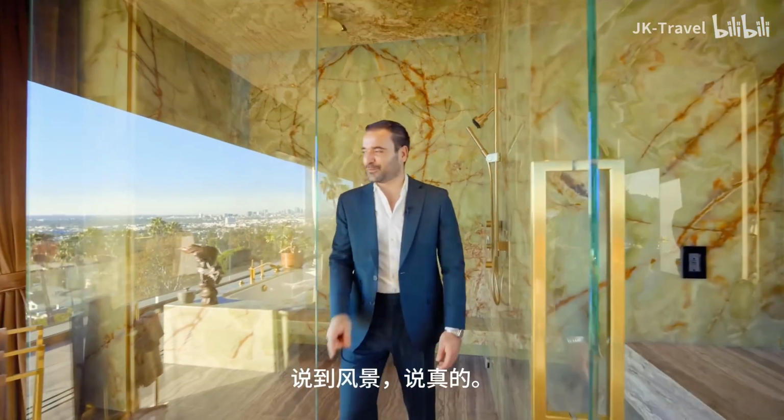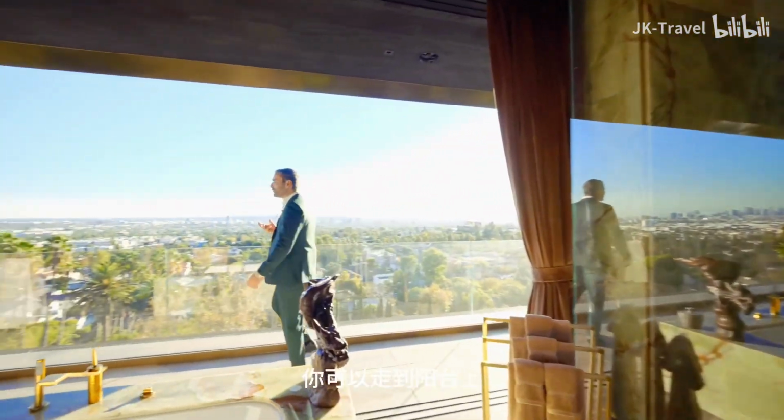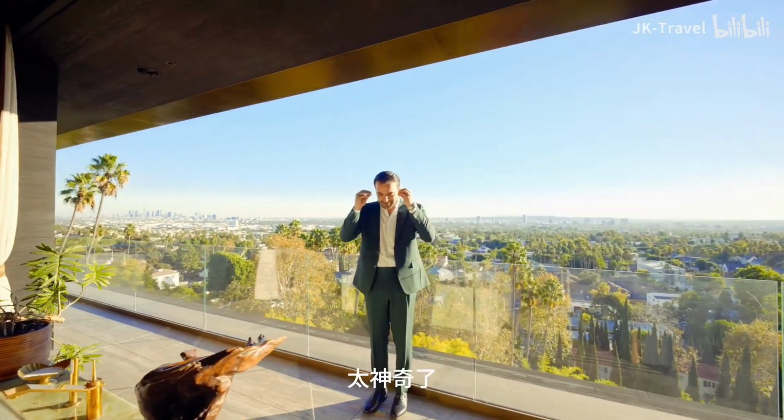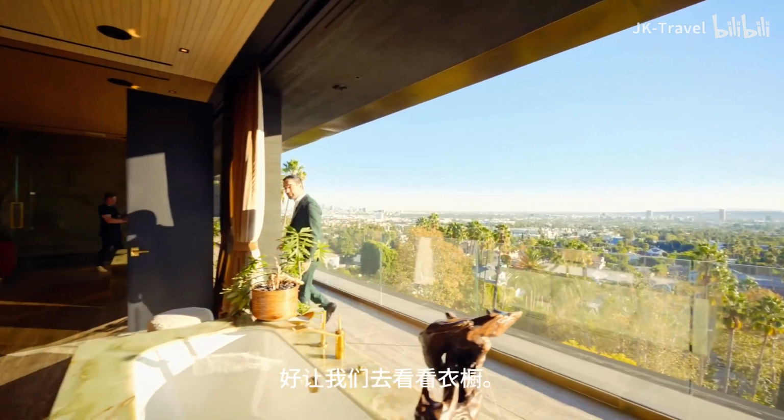And speaking of the views, seriously, it's amazing the fact that you can just walk out to your balcony straight from your bathroom. Look at the view that's behind me. This is amazing. Now, I want to actually take everybody to the other side so we can check out the closet.